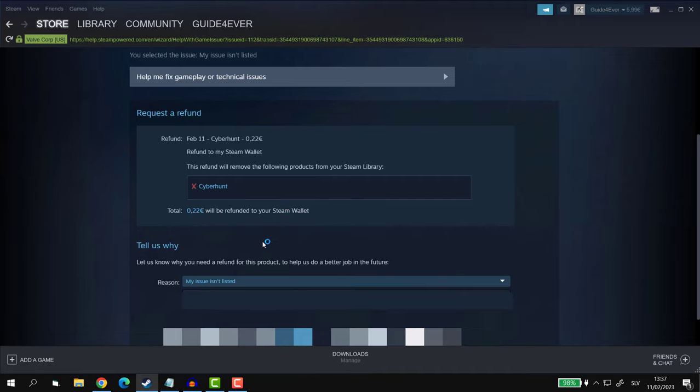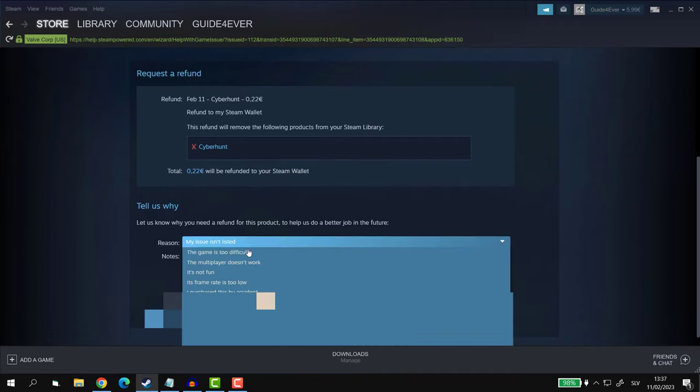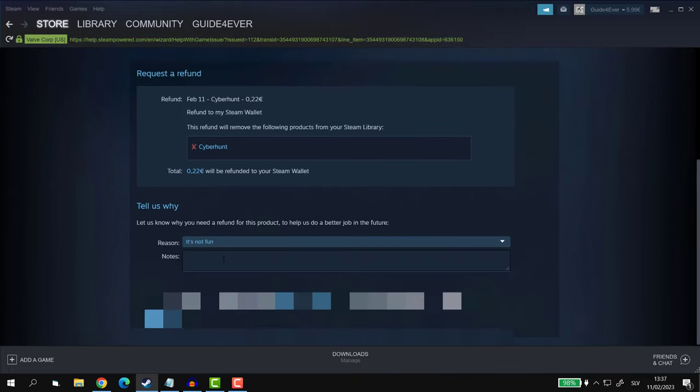In the Tell Us Why section, select the option for why you would like a refund, and to be fair, the safest option is usually to pick something like it's not fun, and then follow it up with a reason why. I always type something like I expected it to be more fun, more engaging, something like that, which just states my disappointment, and that is usually always enough.